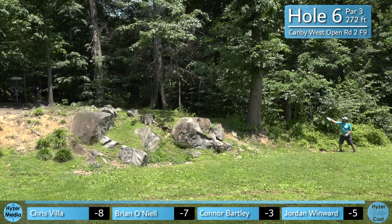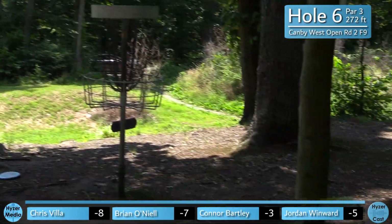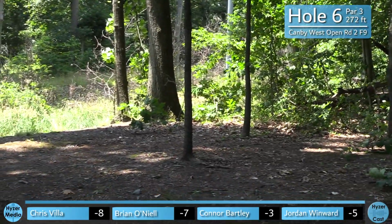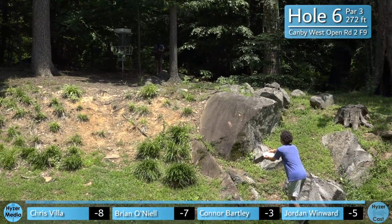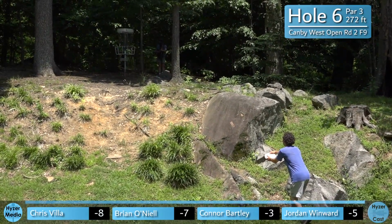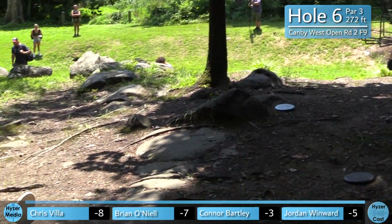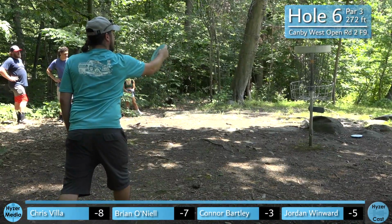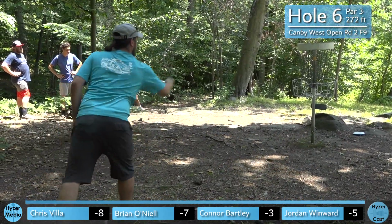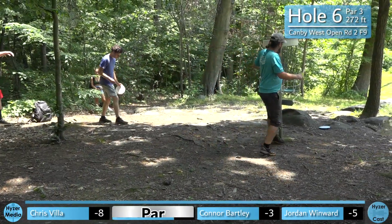Connor maybe giving it a half bid. Lands in a similar position. Chris. Brian definitely running it, but a little bit right side. Still probably close enough, shouldn't have an issue. And Jordan with the best look. Oh, leaves it just a bit low. Well, it was a little bit away, but again, should have no issues. And if Brian is the furthest away, we're probably looking like a par frame here.